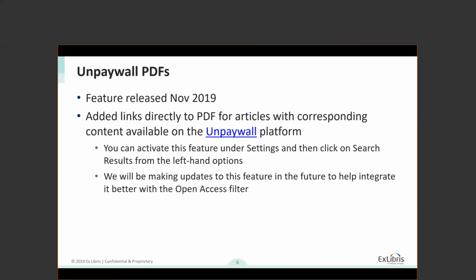And I will go ahead and show you how to activate the feature. But I want to let you know, right now, the Un-Paywall PDF feature isn't tied to the open access filter, but this is something that we do plan on updating at some point, I think maybe in the next year or so. I would ask Brent, but we do have plans of tying the Un-Paywall PDFs to the open access filter so that when folks filter by open access content, they'll get all of the content that is available on Un-Paywall, as well as all of the content in the Summon index that is flagged as being open access.